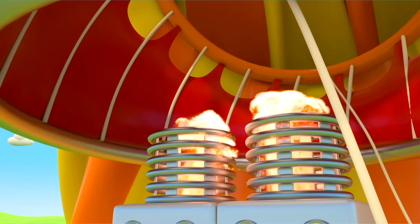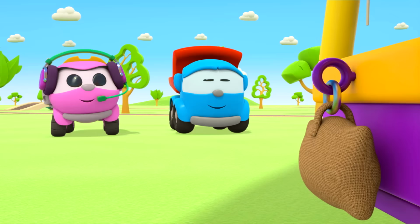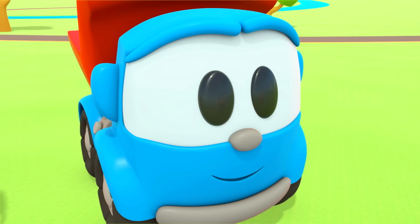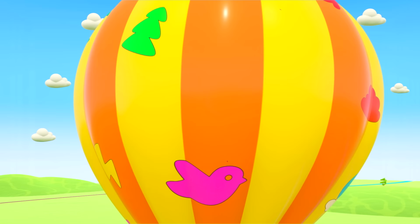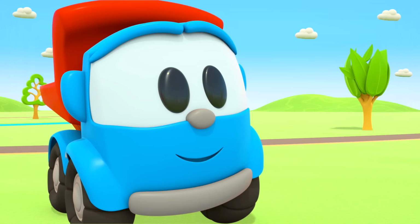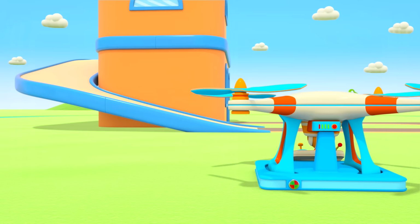The burners are working. Hooray! The balloon is filling with hot air. Oh! How pretty! Oh, please don't scratch anything! Like you did with the trampoline! Once, Scoop the excavator wasn't careful and jumped on a trampoline. He tore it with his bucket while jumping, and it had to be repaired.